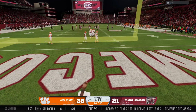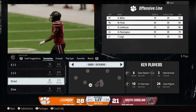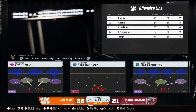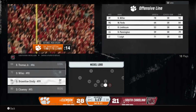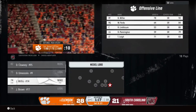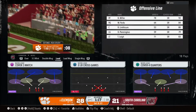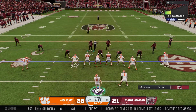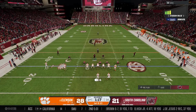And that one will bounce out of the back of the end zone. So a touchback. They'll start at the 25. So here we go. First play of the drive. Under 2 minutes before halftime.